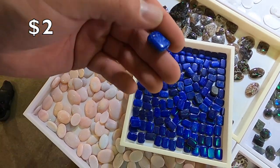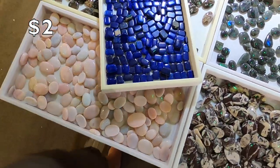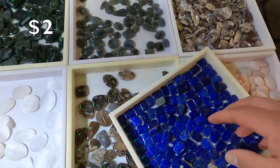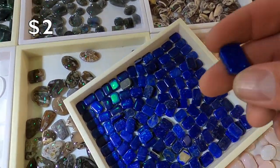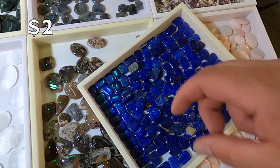Some beautiful Afghanistan lapis. Some great quality for $2. I could not cut those for $2. I've cut pieces about the size and I've gotten $25, $30 for it. When I set it in a ring, it could easily get over $100.